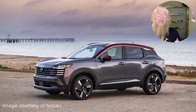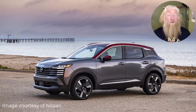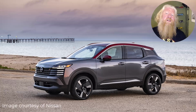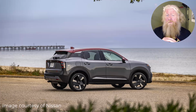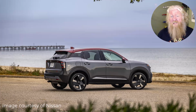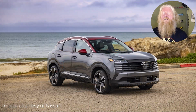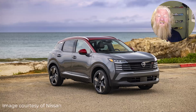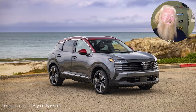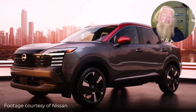So the Kicks 2025 marks a second generation for the Kicks. So it's all new, top to bottom. Nissan did a lot of work to keep the price tag low, but make this super appealing, especially to younger entry-level buyers and buyers in the lower end market who want something that is different. Starting price on this is about $23,000, a little bit above that, but not by much, plus some destination fees.